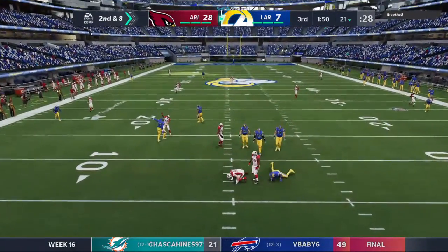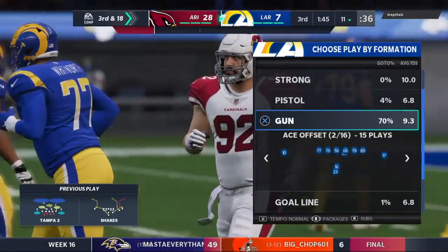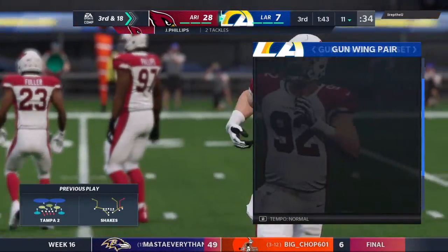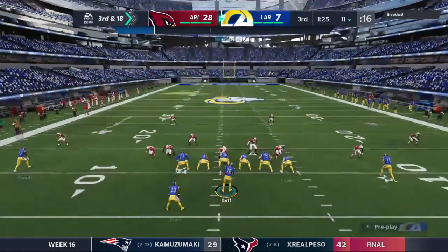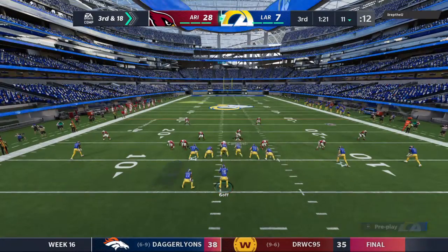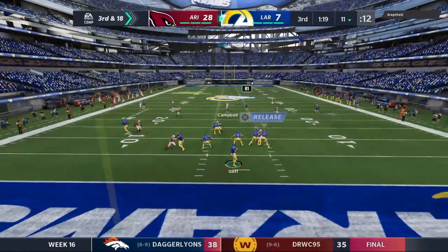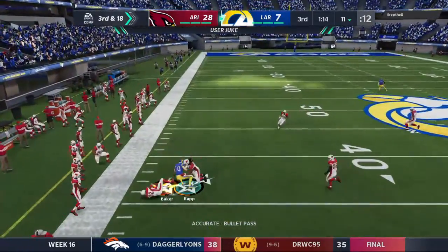And the Cards get to him here. He's brought down for a sack. Off the edge, the sack by Matt Ioannidis. So one quick, easy analysis about why they've struggled so far. They keep putting themselves in 3rd and long situations. They just took another sack right there. And the offensive film section tomorrow may be a little longer than it normally is. Not a lot of positive grades will be handed out thus far.